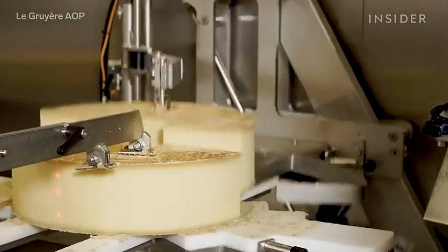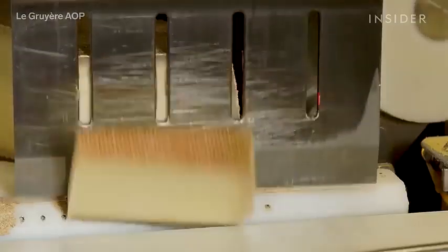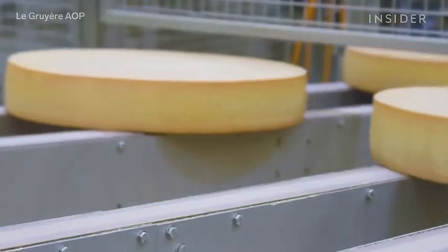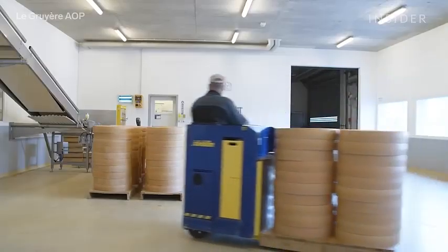You might be thinking, wait, why doesn't this Swiss cheese have holes in it? The French variety of Gruyere is required to have holes and receives IGP protection. In Switzerland, Gruyere receives AOP protection and it's a smooth texture.